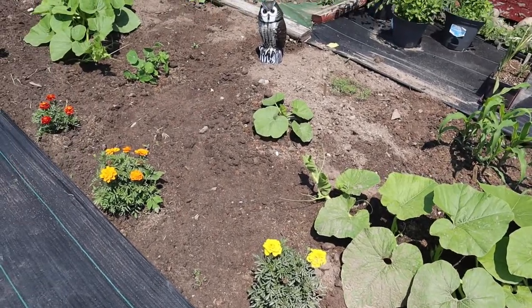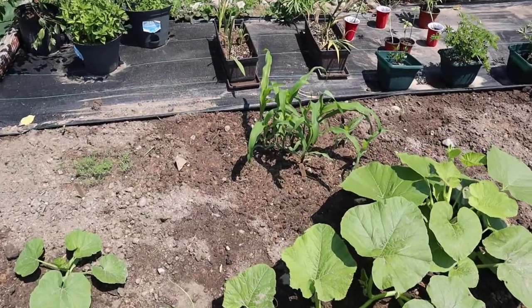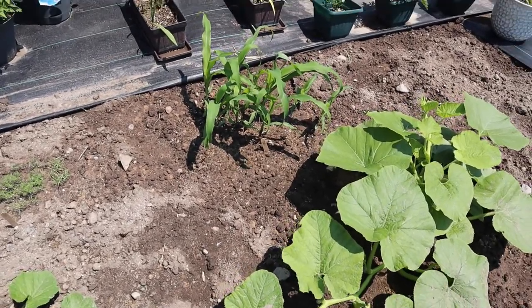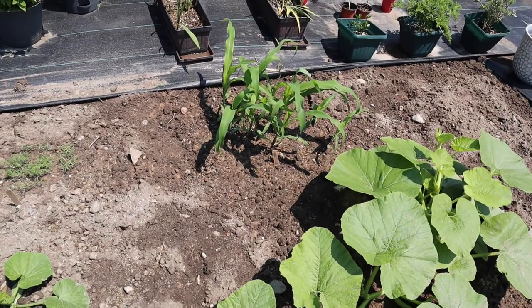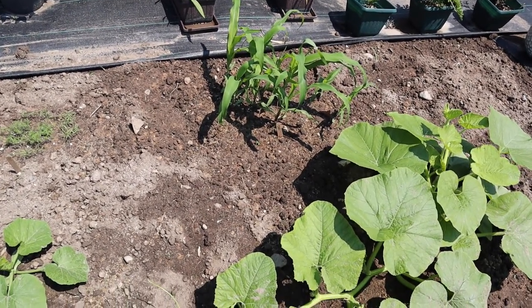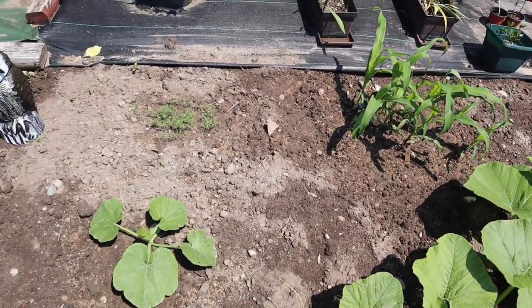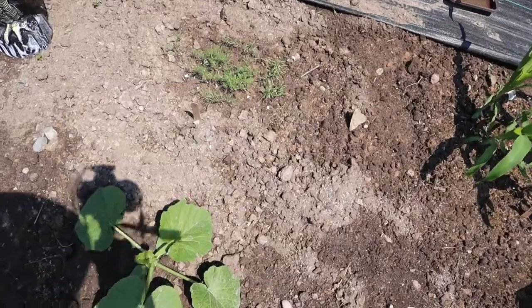Everything over here, I did put Garden-tone on it this morning and gave it a good water. Here is my corn. It's almost knee high by the 4th of July. I did start it the first weekend in June, so it is a little bit behind. And here's some dill. See if you can see it.